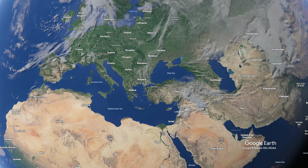It is Hagia Sophia, and this place started out as a church, then it was turned into a mosque, and then a museum, and recently in 2020 it has been turned back into a mosque. And this place is spectacular.